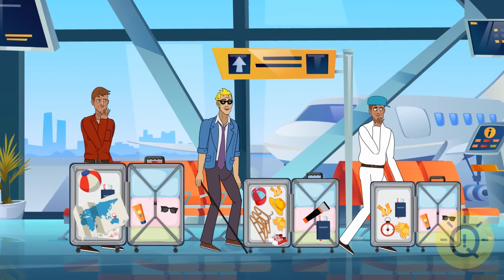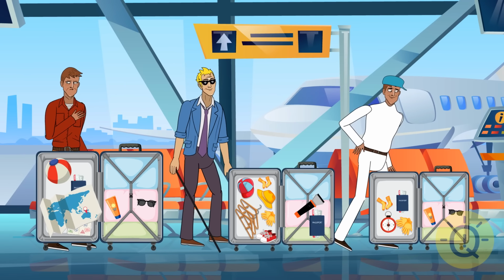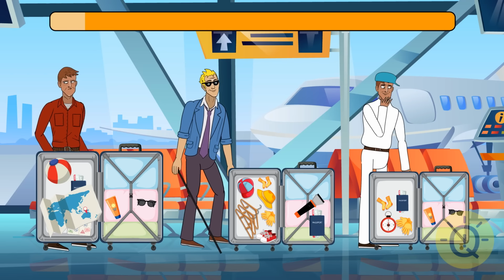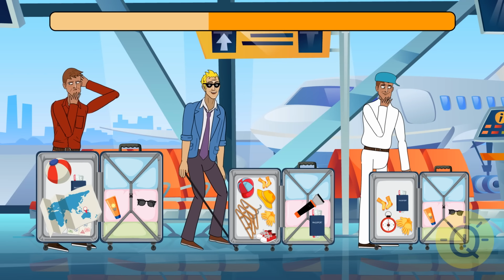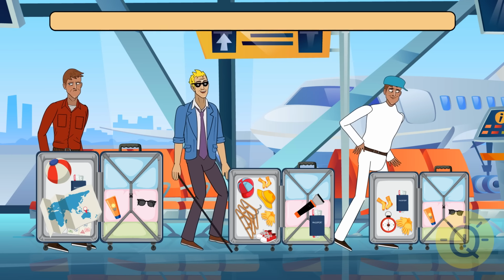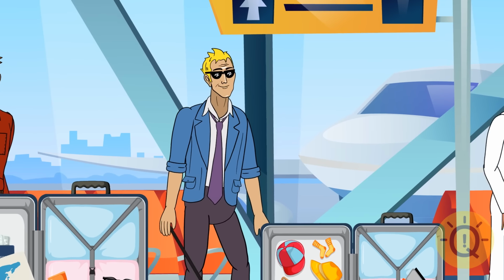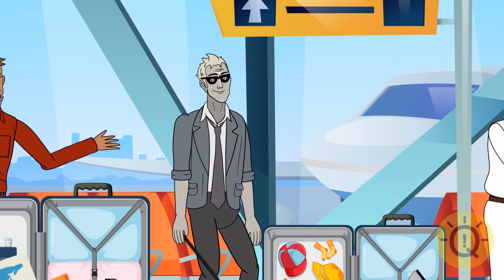Now, look at these travelers and their bags very attentively. Can you spot a smuggler? Why would a blind person need a flashlight in his luggage? That's suspicious. He must be the criminal we're looking for.